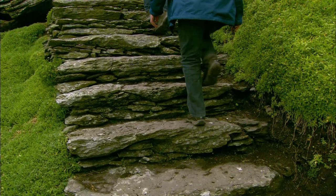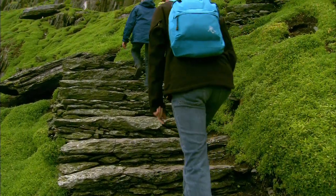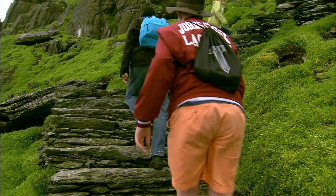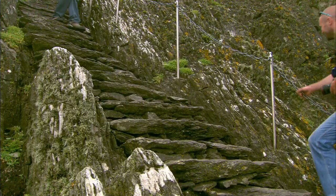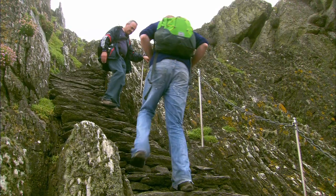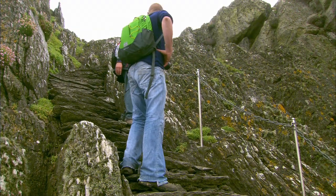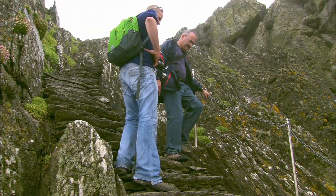Good technique is to walk in the middle of the steps, avoiding the edges. Pay particular attention when they are wet, as they can be very slippy. When climbing upwards, give way to visitors coming down. Stop on the outer side of the steps and allow them to safely come down the inside before you proceed upwards.